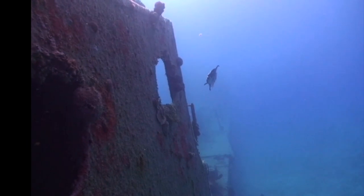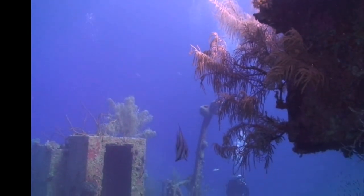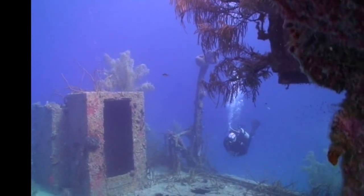A lot of fish species call the channels and the hollows of the tanker home. Eagle rays, like at the DC-3, often visit the wreck. There's moray eel, there are arrow crabs, seahorses, and a lot of marine life. It is also accessible by boat and is a quite popular night dive.